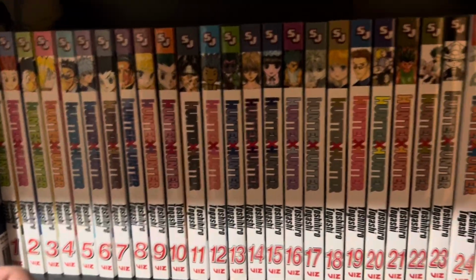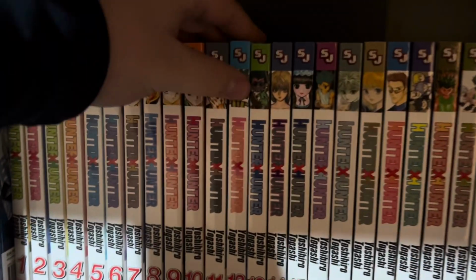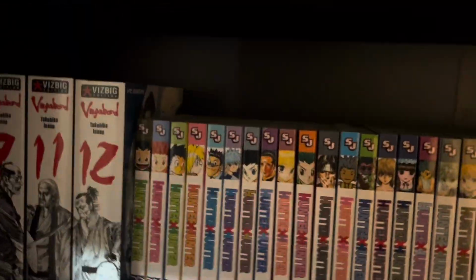Very good. I think the main issue of Hunter x Hunter is just the art. The art is very bare bones. I'm not watching the anime, by the way. The anime is not good. The pacing is way too slow in the anime. I think the pacing is genuinely perfect in the manga.